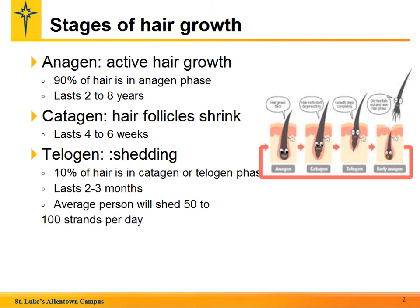That lasts 4 to 6 weeks. And then telogen, which is the actual shedding part of hair loss. 10% of your hair is in either the catagen or telogen phase, and it lasts 2 or 3 months. The average person will shed 50 to 100 strands per day normally, just a part of normal hair growth.